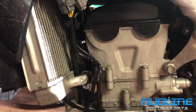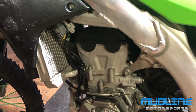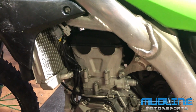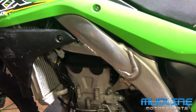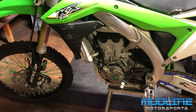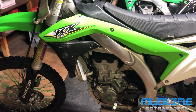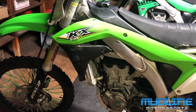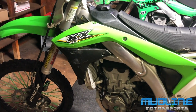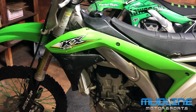So this is kind of a mystery, but we're going to be tearing down the whole motor, starting with the top end. But when I rode it, his clutch was slipping really, really bad, so I told him to bring in the bike. Before I tear the whole thing down, I'm going to knock out this clutch, so we're going to get that on film tonight. I will, however, have a second video where I do the top end rebuild. I will definitely post that up, and we'll figure out what's going on.